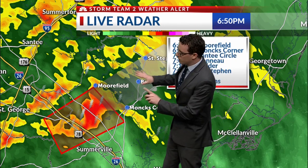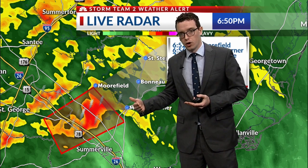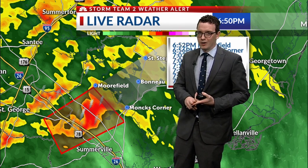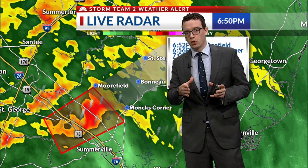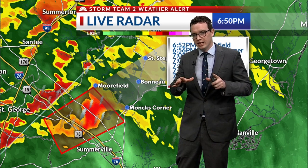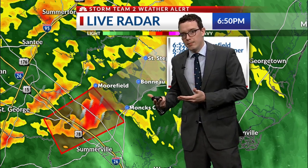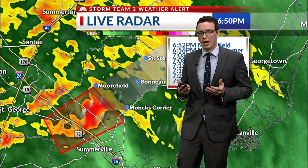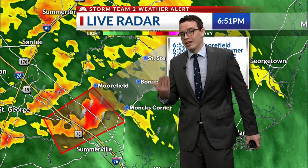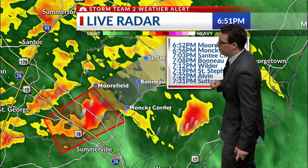So once again, this tornado warning for the next 10 minutes, it may be extended a bit further onwards, is for portions of Berkeley as well as Dorchester counties. This does not mean that a tornado is on the ground in this area, but rather radar estimated. They saw some of the ingredients, or rather some of the signs that a tornado may be on the ground, that low-level rotation that we need, in a few radar images a bit earlier in the hour, just actually after our 6 o'clock newscast. So that's why we are breaking in right now.